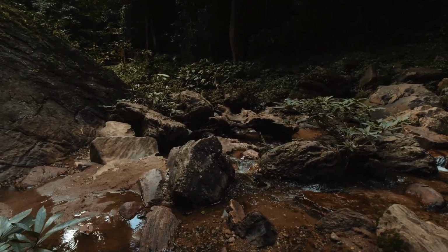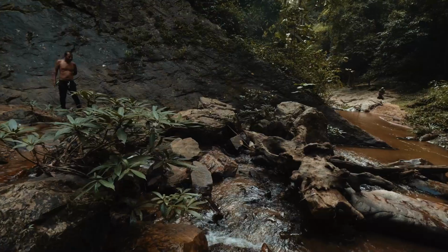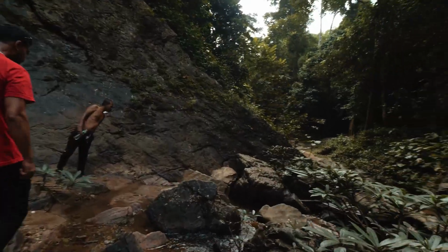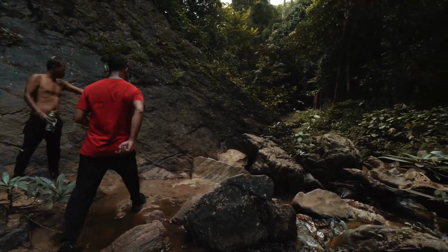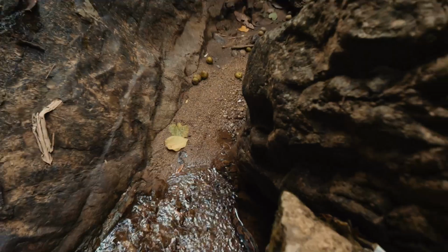Snake. That thing is huge. Yeah, what the fuck? Swimming in. We just saw the biggest freaking snake. You can see that. That's literally the biggest snake I've ever seen.